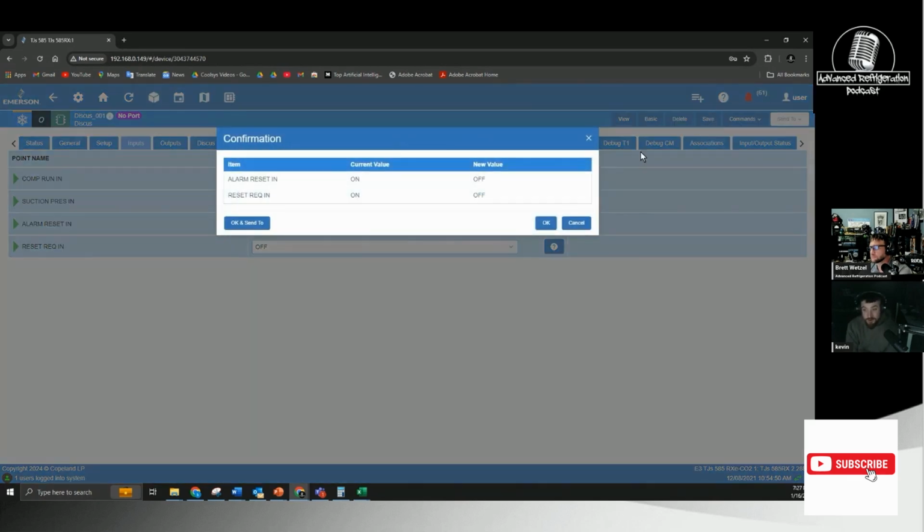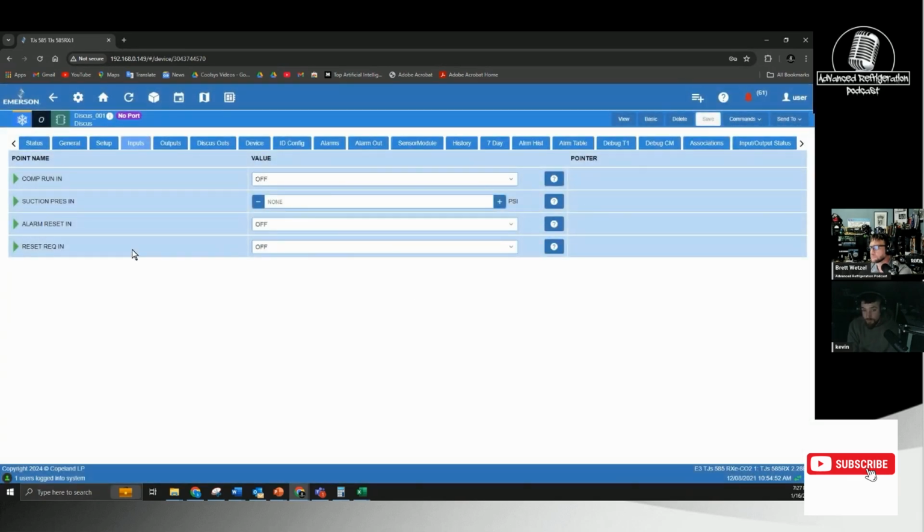Obviously, you need to figure out why it locked out on high discharge temp, but you can get it rolling back from your phone or your computer before you actually get somebody out there. So that's one thing to keep in mind if you have these and they're locked out on discharge temp.